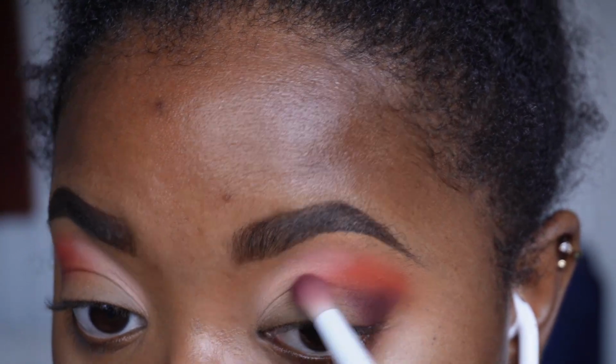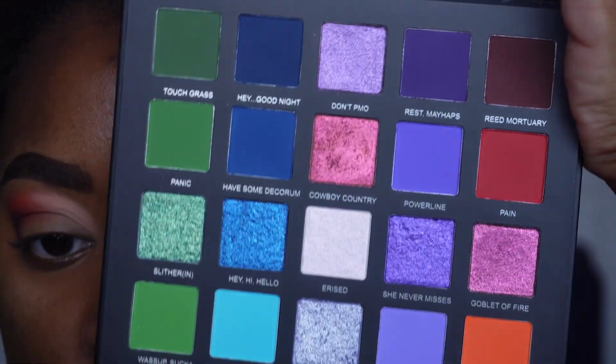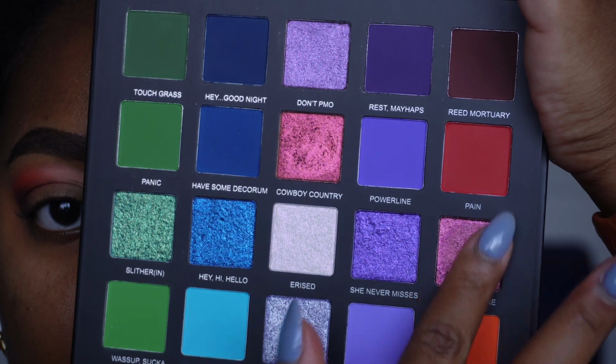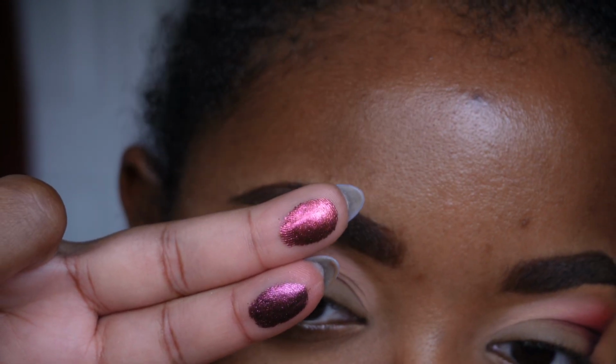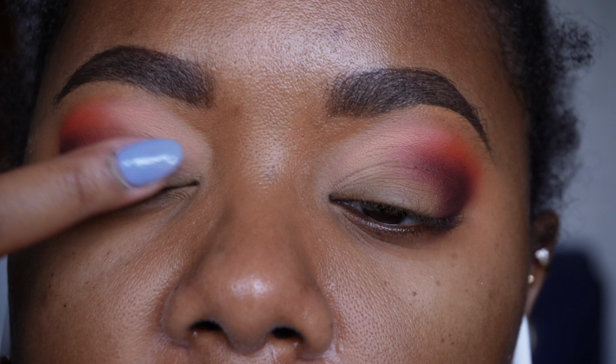Like I said, we want to tell these two shades apart. So we have Cowboy Country and then Goblet of Fire. You guys see how very similar these two look, right? Okay, so this is Cowboy Country. I'm gonna put it on this side.